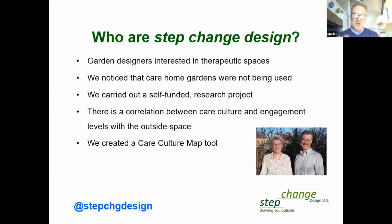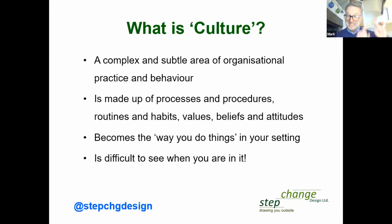So if you don't mind, I'm going to be clear about what we understand by culture, because I've just mentioned it twice in terms of care culture. So I think it's important to have a working definition. And this really is the base point for my presentation, having an understanding of what we mean by this. So here are some bullet points that expound on what we mean. It is a complex and subtle area of organizational practice and behavior. Any person who's undergone a culture change activity knows that it demands a lot from everyone involved, because we're talking about having to amend and adjust previously well-embedded routines and habits.